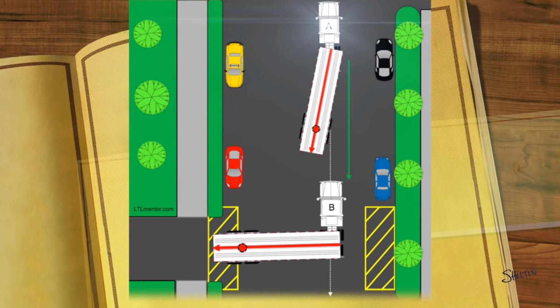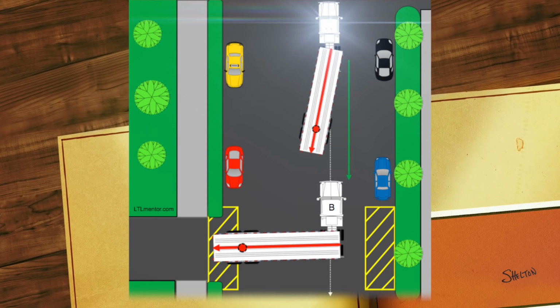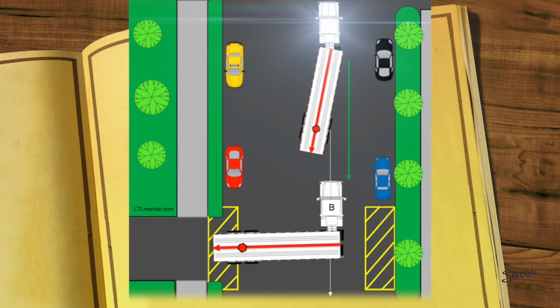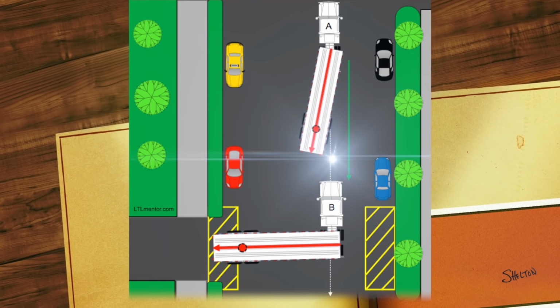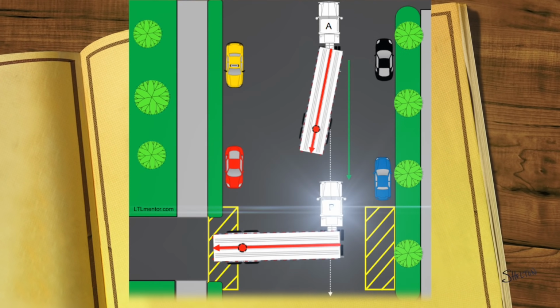Notice in this diagram the difference between the trailer in position A versus the trailer in position B. The tractor's trajectory never changed as it traveled in a straight line. This was simply for illustrative purposes only. In a real backing situation, you would rarely want your tractor and trailer to finish at a 90-degree angle. Tractor trajectory is something that students should develop an awareness of as soon as possible.